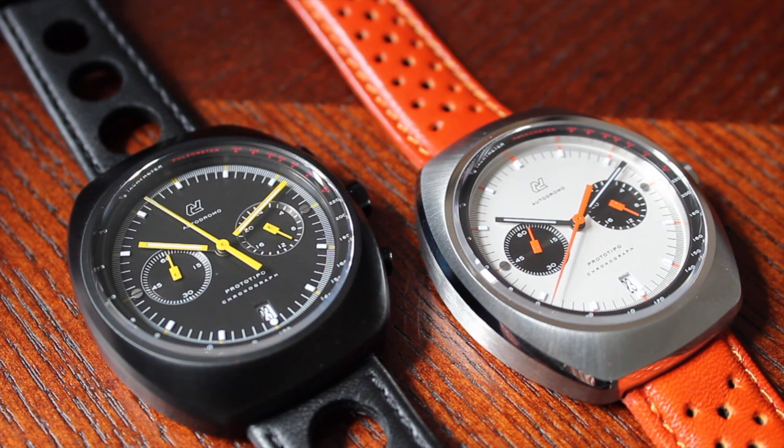At $625, it's hard to say that about any chronograph on the market today, mechanical or otherwise.